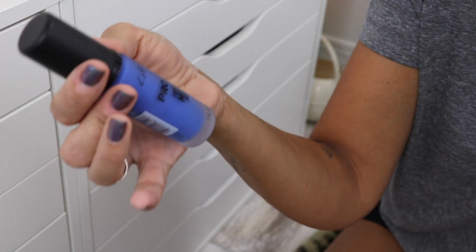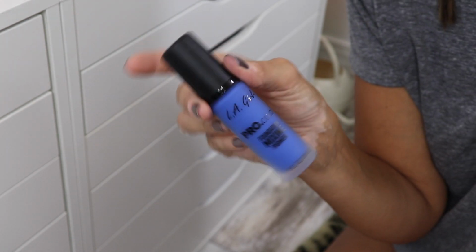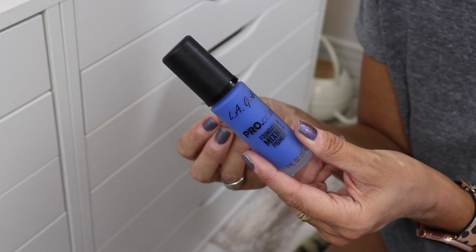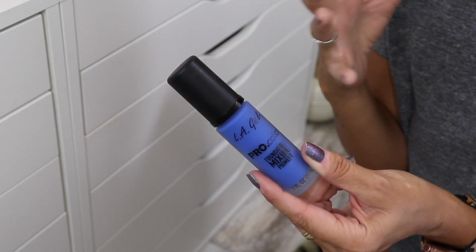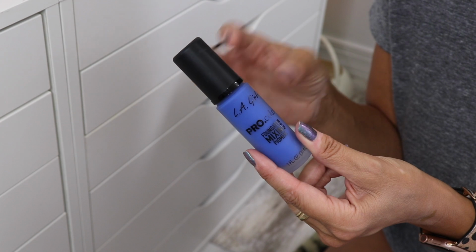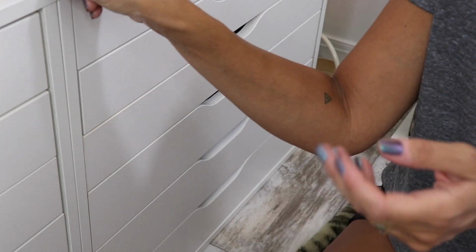The LA Girl Pro Color Foundation Mixing Pigment in blue. That was so out of focus, I'm so sorry. I love to keep this on hand because this will make things more neutral, but like the tiniest bit. This stuff is intense. But I really like this if I have something where the color is just a little bit off. I find that I can usually manipulate it with a tiny bit of this. So this is a good product to have on hand if you want to make things more neutral.